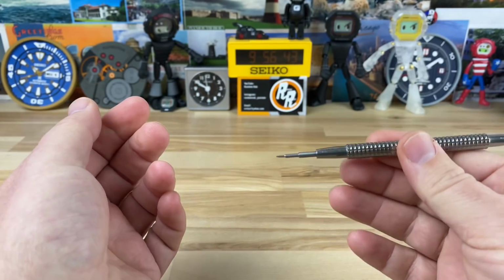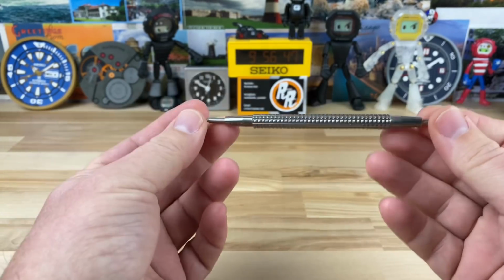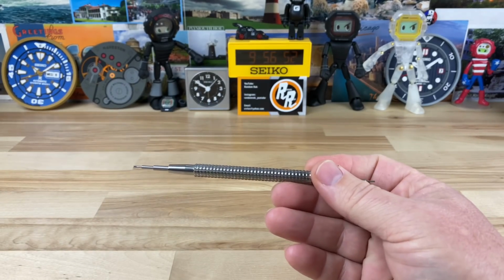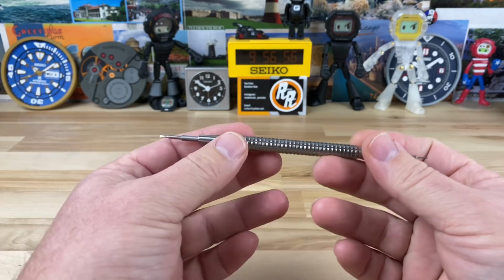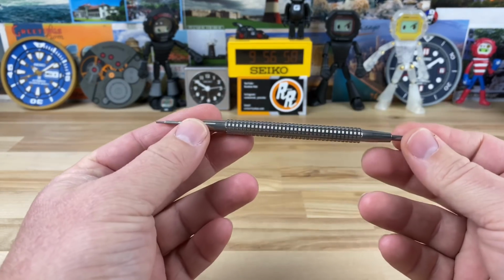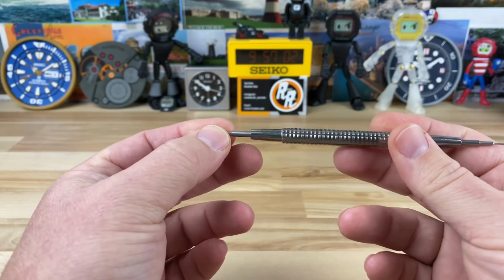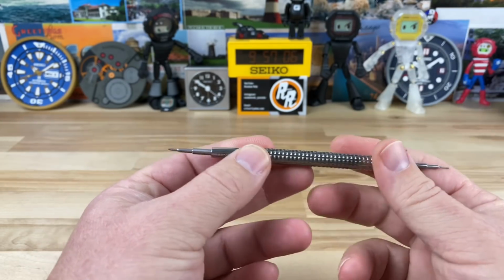If you don't have a 6767 or a 7767, this is a must buy. They're really not that much more money than the really cheap junky spring bars, and it's a world of difference when you're sizing your watches with it. So this is an excellent gift. Whether you're buying it for yourself or if somebody's looking to purchase a gift for you, this is the thing to get them if they don't have it.